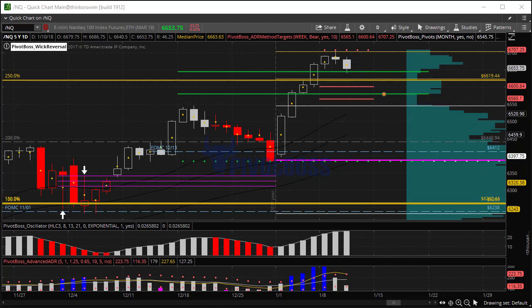I don't know if we get that far of a pullback, but the NQ has had more of a tendency to pull back a little bit more than the ES or even the YM. So this one does have the potential to see a little bit more pullback than some of the others. And if it does, again, likely a great opportunity to pick it back up and return it back to highs and perhaps through those highs.